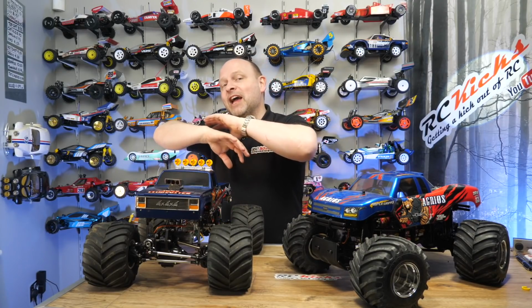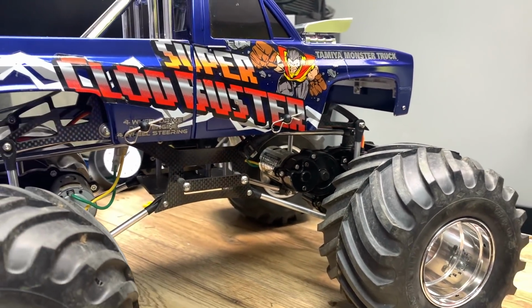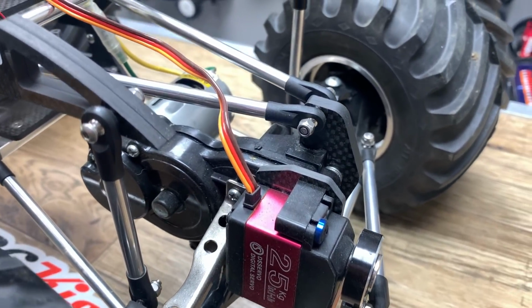I'll go over them and do a quick roundup because it's been a while and some of you who have joined might not know these. So the Clod, it was a standard Clod, yeah, it's not anymore. Basically, I've done a full chassis swap. So what have we got? Well, we have a lovely chassis from the Clod shop, full carbon all the way through, absolutely stunning.